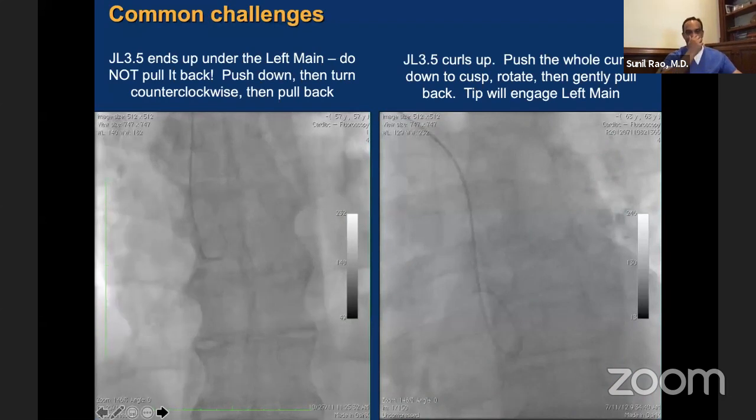So here's a diagnostic case. This is a JL catheter. If you have a straight shot into the ascending aorta, you almost always end up in the non-coronary cusp. So what we do is pull the catheter back and go clockwise. You'll see we pull the wire back in, pull the catheter back and go clockwise, but it ends up underneath the left main.